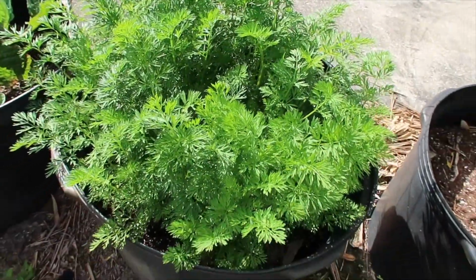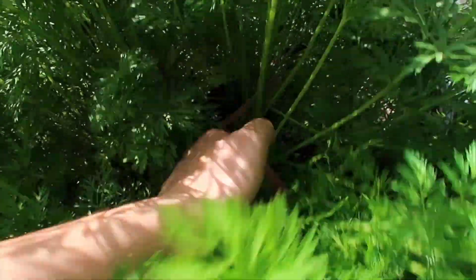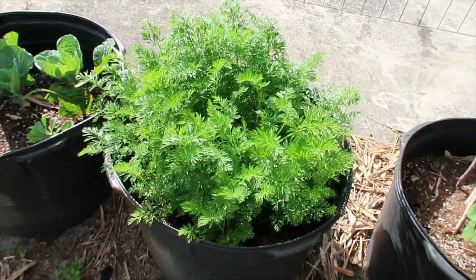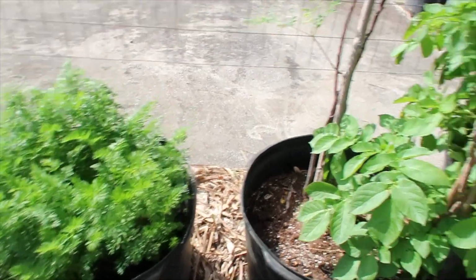The carrots, according to my records, should be done. But I don't see the little carrot heads like they say you're supposed to see them. So I'll fool with that next week. I'll pull one up next week and just see what's going on with that. But since I'm going away, I'll go ahead and leave it alone for the weekend.